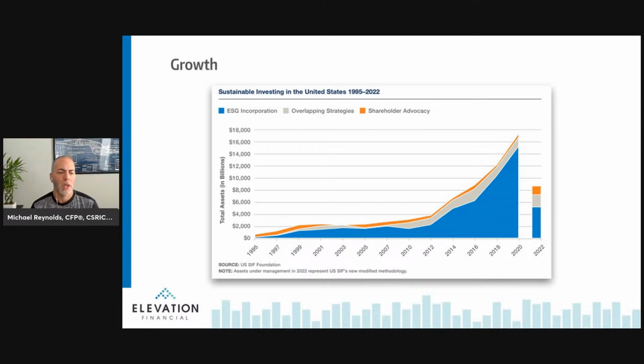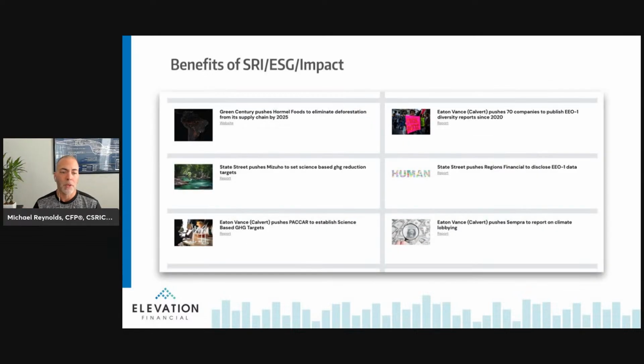Also, what about growth? Is this becoming more of an interest and more mainstream and more important? Yes, it is. We're seeing phenomenal growth in investing in ESG and socially responsible investment aligned investments. So just the chart speaks for itself. Pretty phenomenal growth in this area.